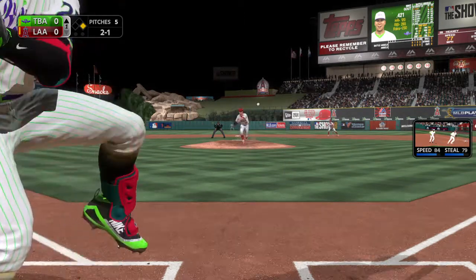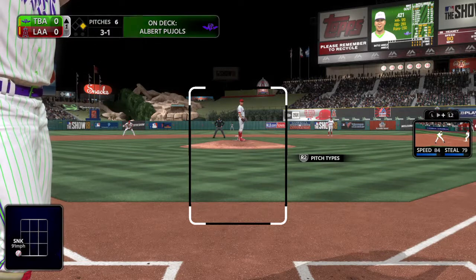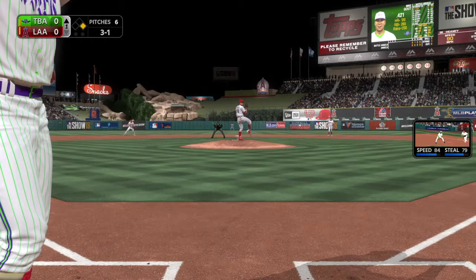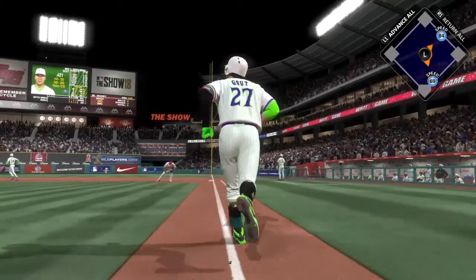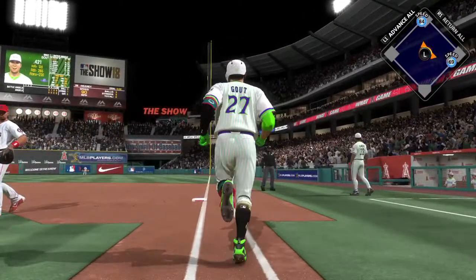Ready to deal. Here's the 2-1. And there's a pitch that just misses the inside corner. Swing, and there it goes. He got all of that ball, and it's gone.